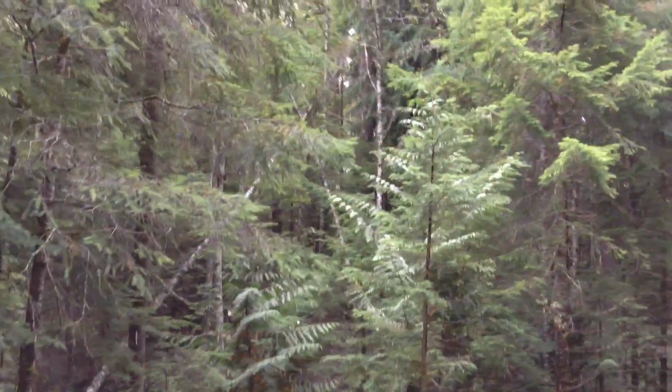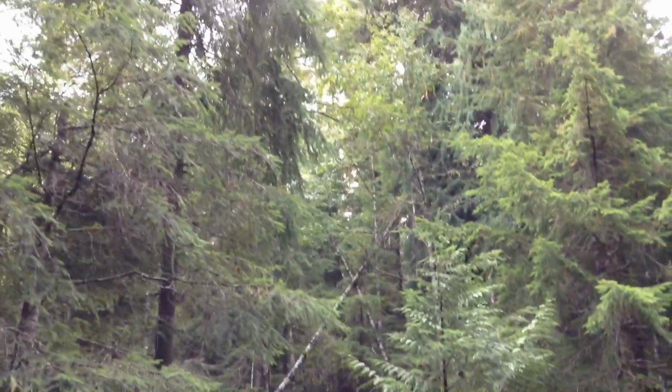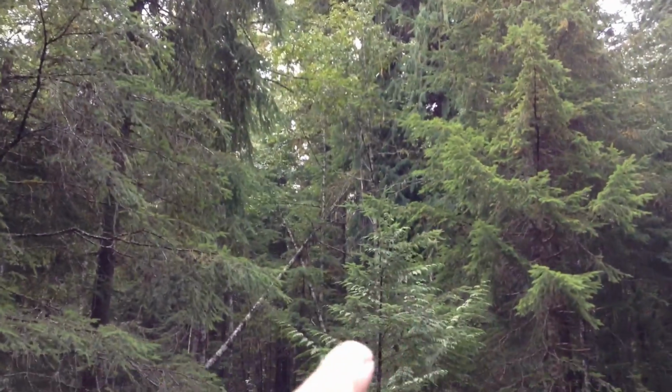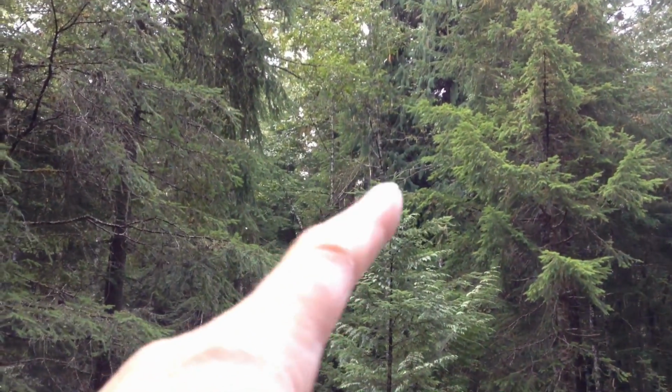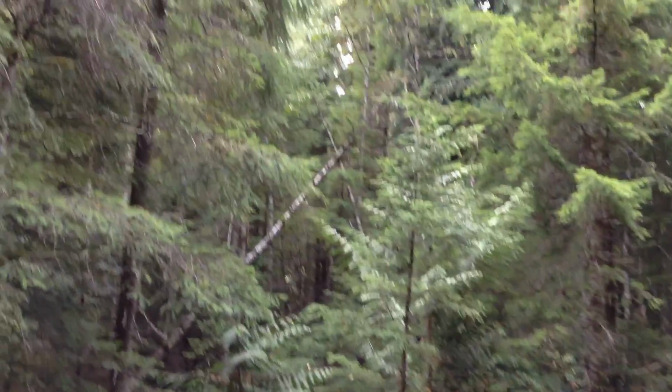And this morning, I don't know if it's going to show up on camera, right back there in the trees is a huge X. Right there. And yeah, that wasn't there yesterday.